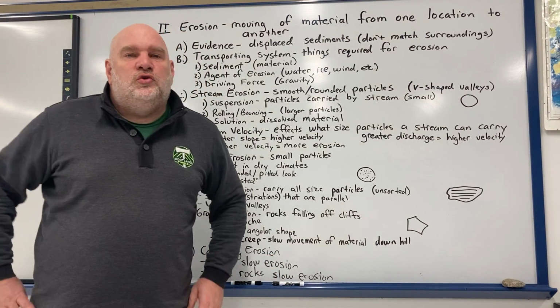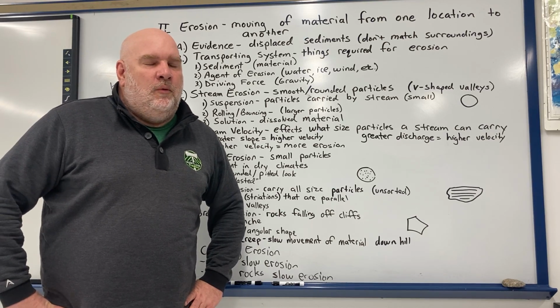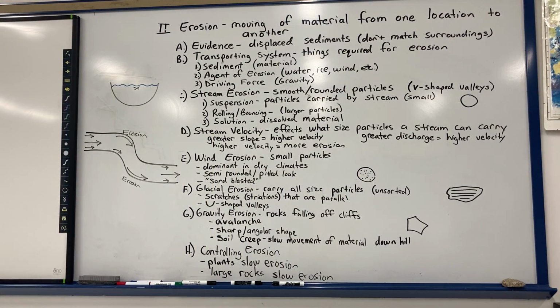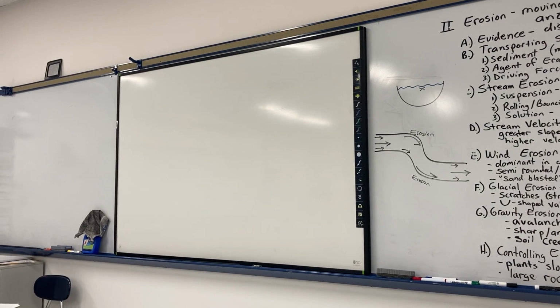Now, there's a chart in your reference tables that shows you what effect velocity has on the size of particles. And it is on page 6 of your reference tables.